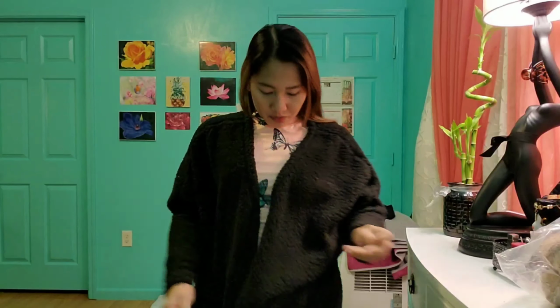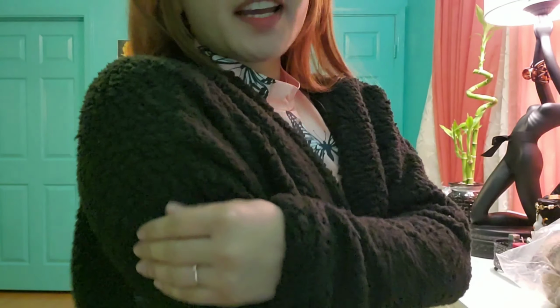These are just right for me, and it has two pockets on the front where you can hide your hands whenever it gets cold. I like how it feels, very soft. For $9.30. Very pretty, I like it.